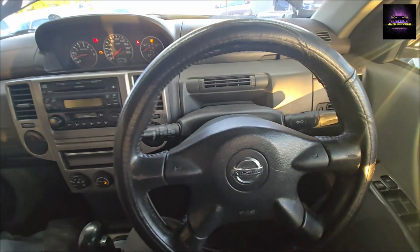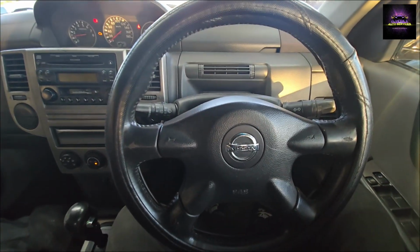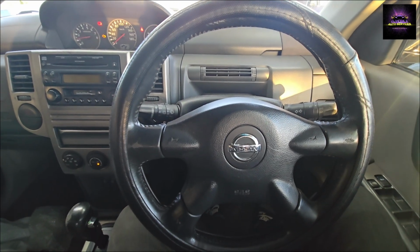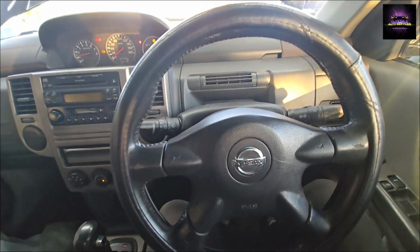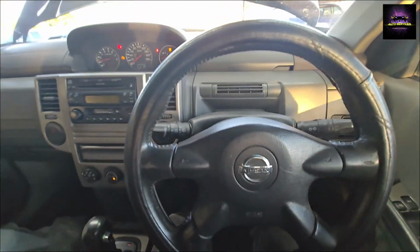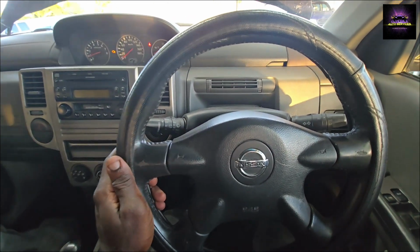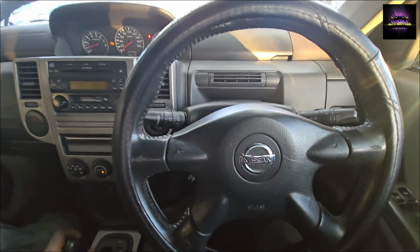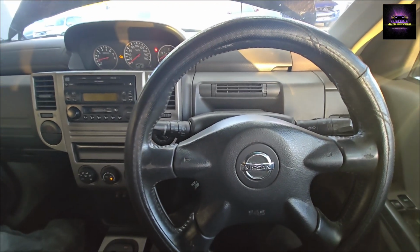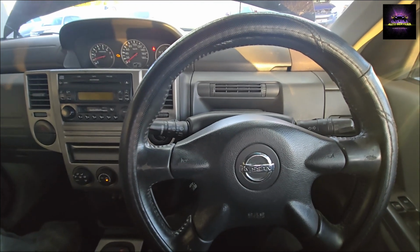We got the check engine light on, as you can see, on this Nissan X-Trail. This customer basically asked me if I could take a look at it. I believe the vehicle was at another shop and they weren't able to figure out exactly what's going on. So I'm going to put the scan tool on it and see if I can get some sort of symptoms and direction and figure out what's going on. Let's put the AC on and put some load on the vehicle and see if we have a misfire or something.